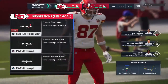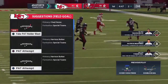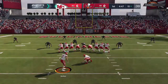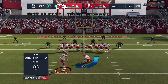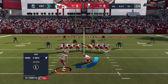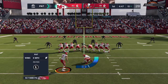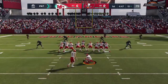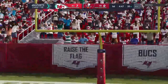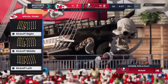Touchdown. Travis Kelce, 72 yards. And the Chiefs are going to take a first quarter lead. Harrison Butker is on for the extra point. And his kick is good to make it 7-0 KC. It's the score. Chiefs 7, Buccaneers nothing.